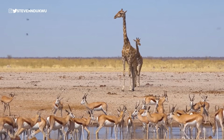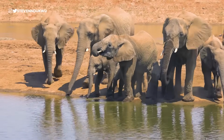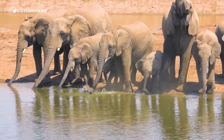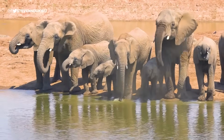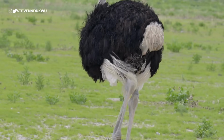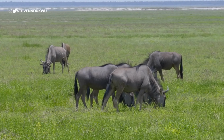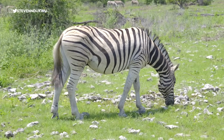Etosha National Park is a dream for any wildlife fan. It is advisable to visit in the dry season because many animals gather around the water holes to hydrate. Oryx can be spotted in hundreds, as well as a few ostriches along the way. Springboks, waterbucks, wildebeests, zebras, and the list continues.